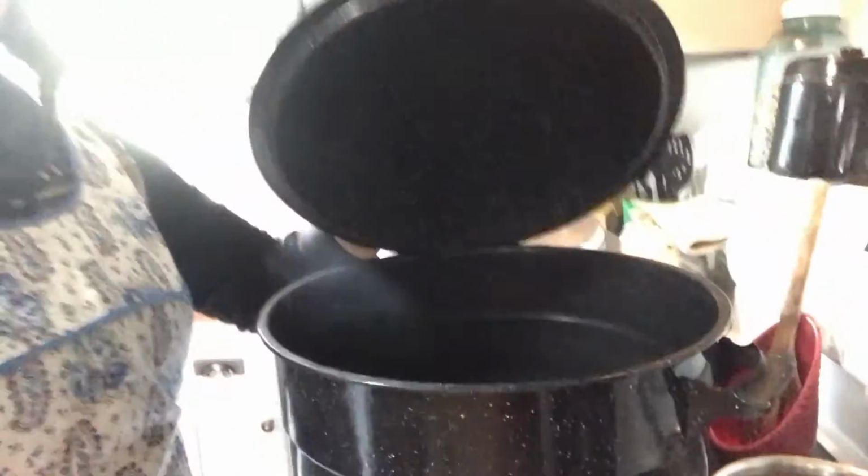Got the lids in the water ready to boil and sanitize, and now we also have our water bath canner going. So I've got this with water at the bottom. It keeps the jars off the bottom so they don't bust, and then once this gets hot, we will get our jars in there and make sure that they are covered with about 1 inch of water, and they will boil for about 20 minutes.